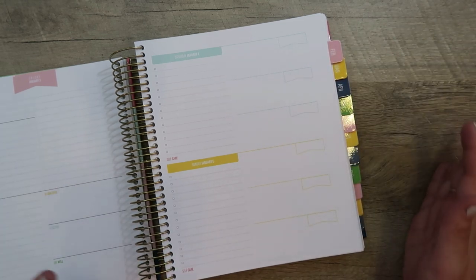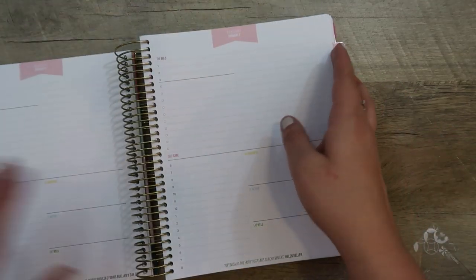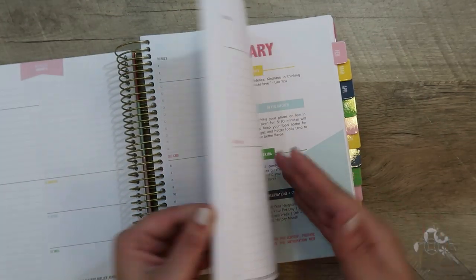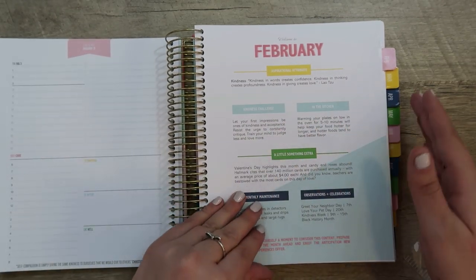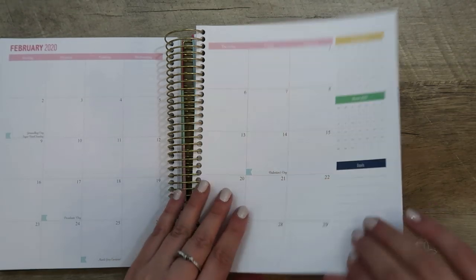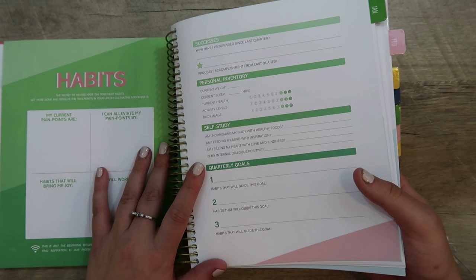I don't like writing on empty space, but that's just my personal preference. And then you go like this for every single day of the month until you get to the end of the month. And then you have the welcome page to kick off the new month, the monthly layout, and so on and so forth. Okay, remember back when I said January was green?